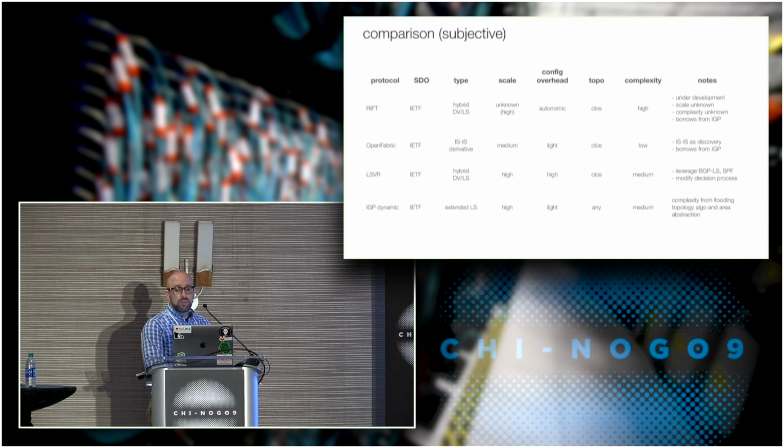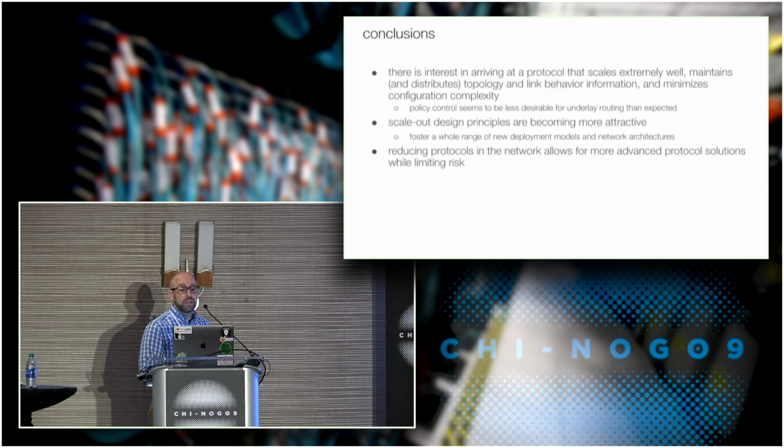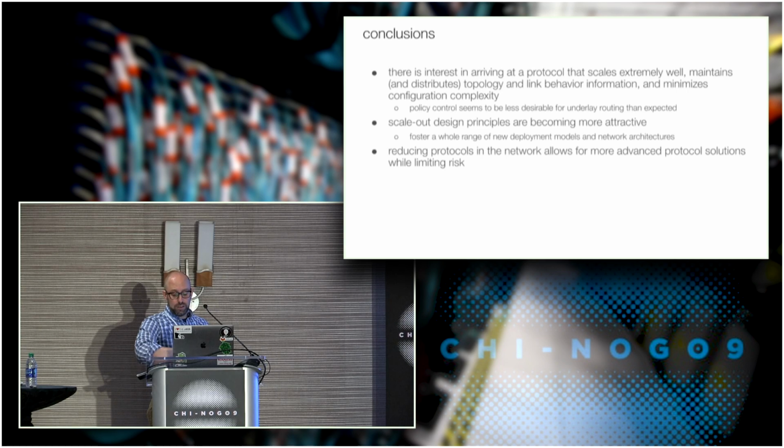More generally, we think there's a lot of utility in a protocol that exhibits the scaling characteristics that folks need for data center environments more widely in the WAN. And these scale-out behaviors that we see in the data center are starting to leak more pervasively out. We want to find a way that we can incrementally enable scaling of the network while leveraging the deployed base that we have there. So that's what I have, and I think we just finished on time.